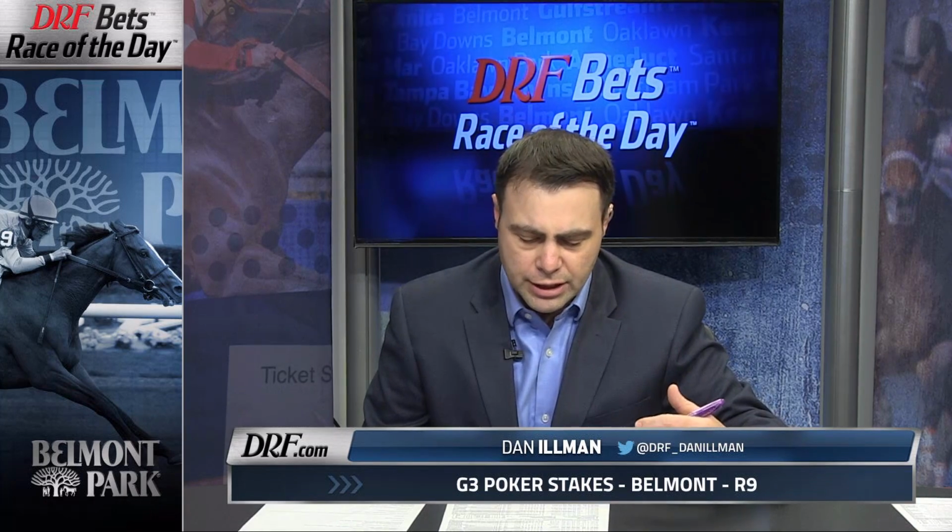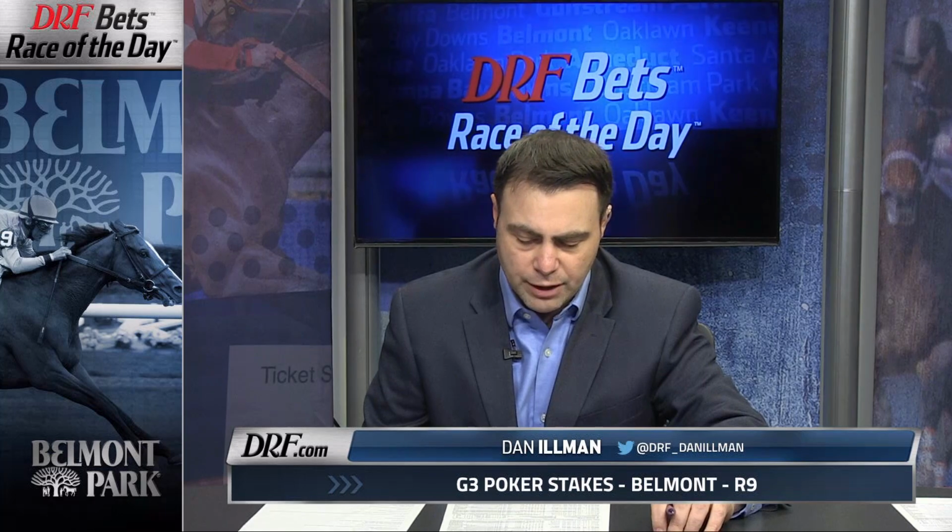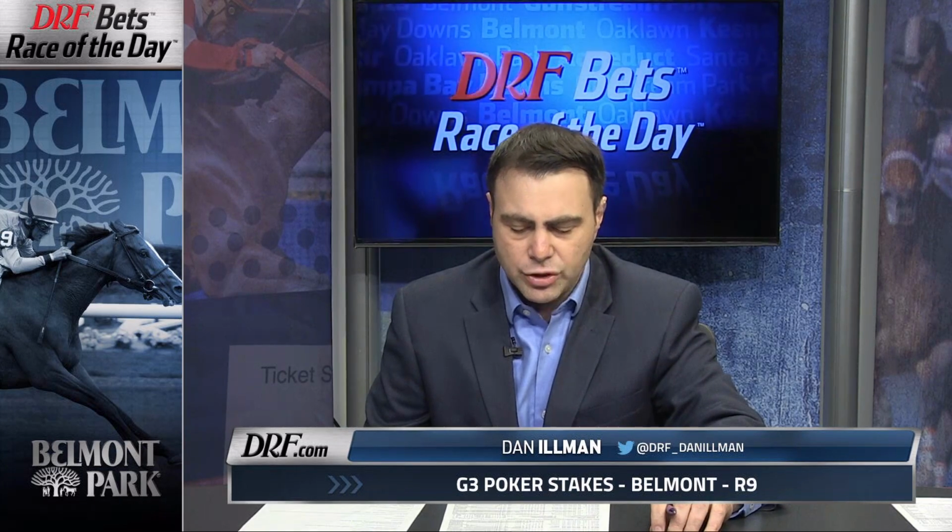The number 2 is Vulcan's Forge for Todd Pletcher, who started his career as a turf horse, but has recently done his best running on the dirt, especially last time out in the Grade 3 Westchester, going a 1-turn mile at Belmont, where he was only beaten a nose and really running at the back of the pack. He's earned a couple of graded stakes placings on dirt this year, and I'm not sure where he fits on turf at this point.